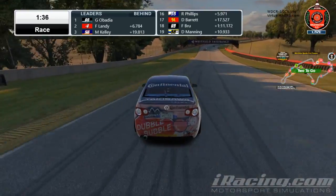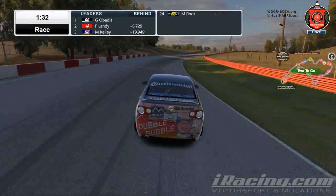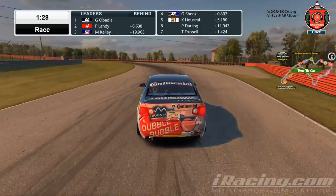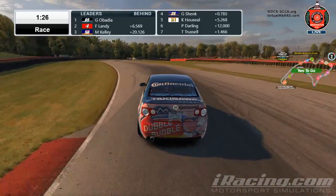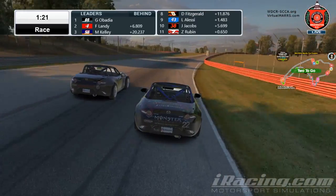Definitely possible. James also in a similar situation with Lewis. There is only about 4 seconds of track between these guys, but Lewis is currently in third place. James is in fourth. Checking on Carter, he's still running in 14th.